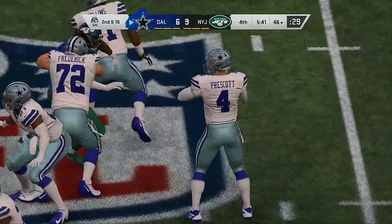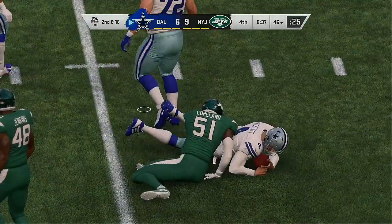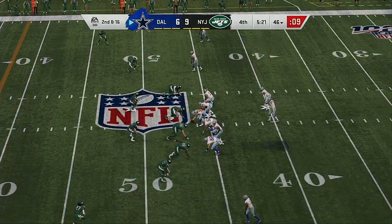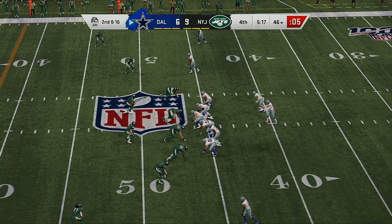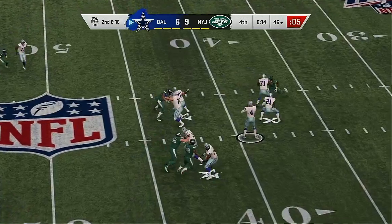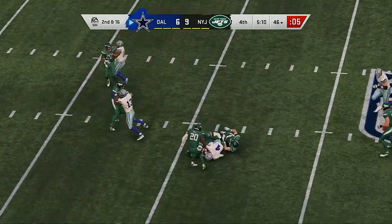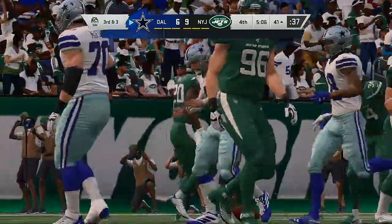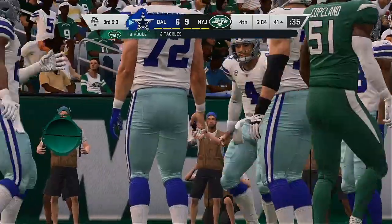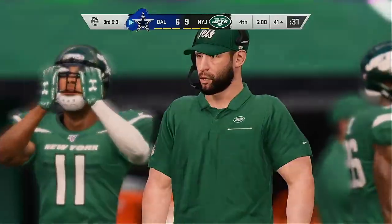You think back to last year, Dak Prescott was sacked 56 times, second most in the league behind Deshaun Watson of the Texans. Protection certainly going to need to be a bit better here on second and 16. Now Prescott, stepping up, he's going to keep it. Excellent work that time to get free, and for his exploits, he's going to be left with just a third and three. I thought they were going to sack him there like they did on first down.